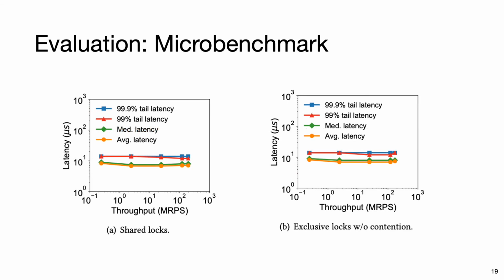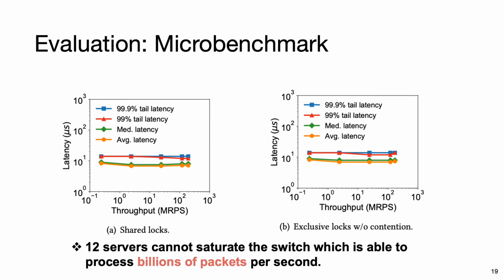First, let's see how fast NetLock can process requests. With the micro benchmark scenario, as we increase the sending rate at clients, the throughput grows and the latency keeps unchanged. So we can see the 12 servers in our cluster cannot saturate the switch, which can process billions of packets per second.